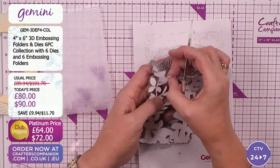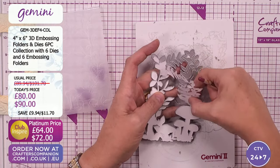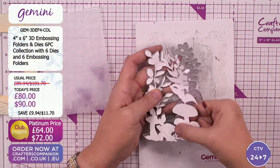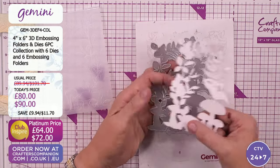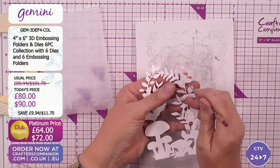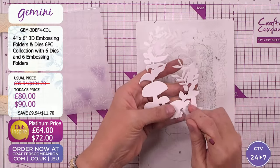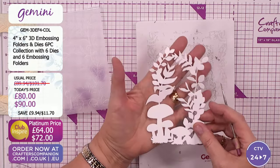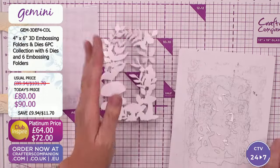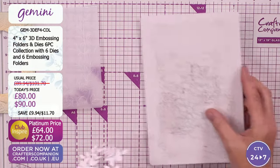There are some very thin, frondy pieces in it and you don't want to damage them. So just ease it out and then you can see where the rest of those little pieces are. We need to get rid of the little landlocked pieces that are in the middle there. Okay, so we've got our gorgeous die cut piece now. Get rid of the bits off there because we're going to need to use this again.